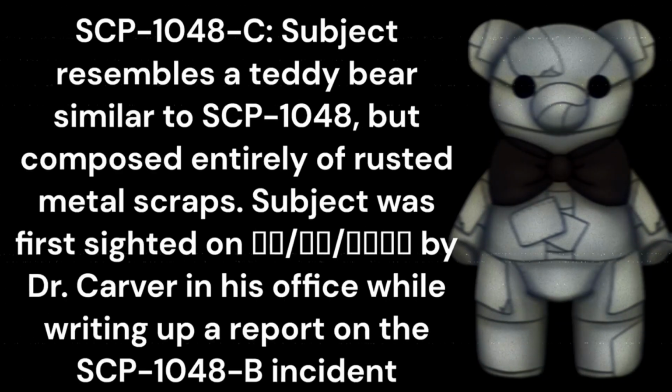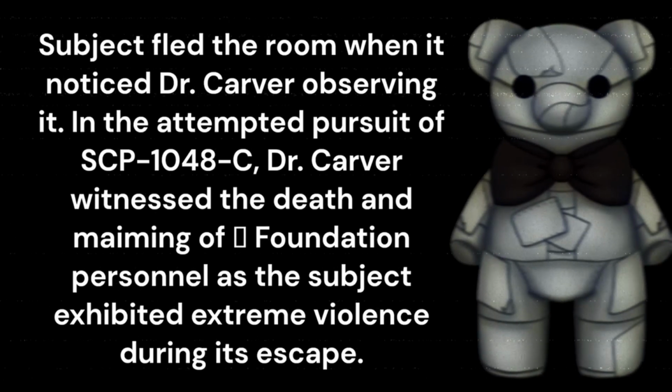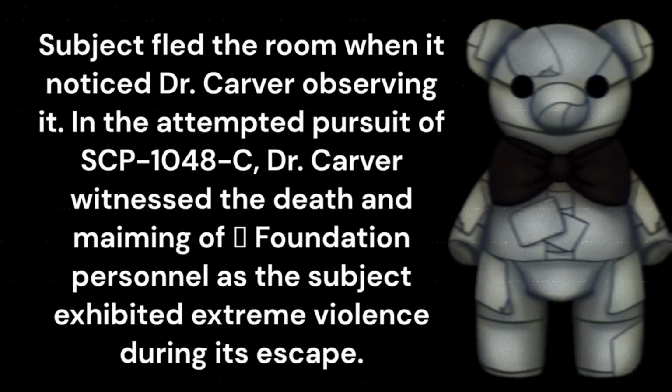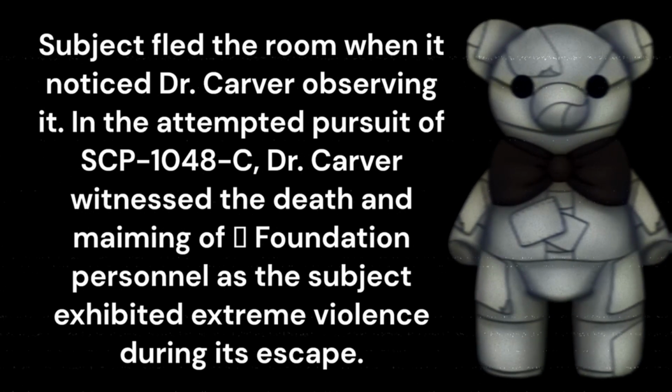Subject resembles a teddy bear similar to SCP-1048, but composed entirely out of rusted metal scraps. Subject was first sighted by Dr. Carver in his office while writing up a report on the SCP-1048-B incident. Subject fled the room when it noticed Dr. Carver observing it. In the attempted pursuit of SCP-1048-C, Dr. Carver witnessed the death and maiming of Foundation personnel as the subject exhibited extreme violence during an escape.